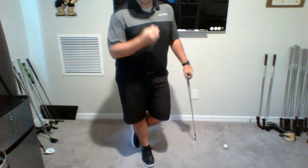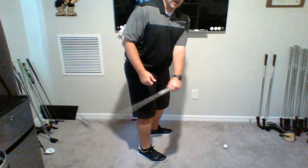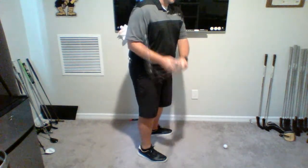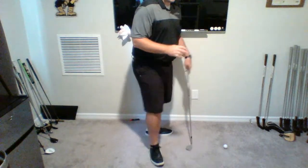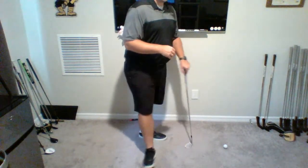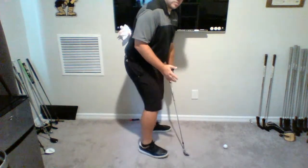They're all in great impact positions. It only really matters what's going on at impact. So if you bring the club a little bit more inside and you have a great impact position, then that's completely fine. Focus on what's going on at impact and only change your takeaway if it improves what's going on at impact.